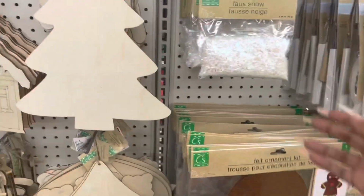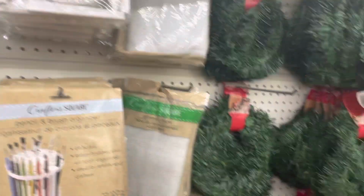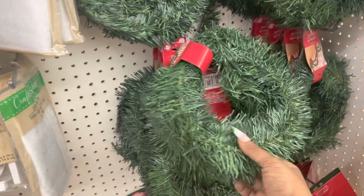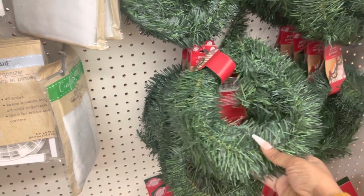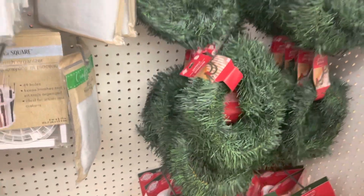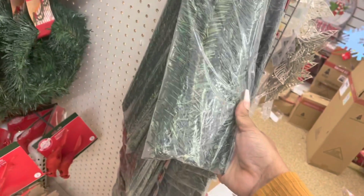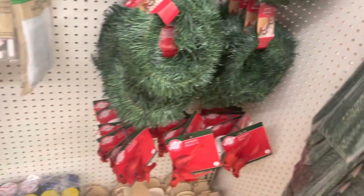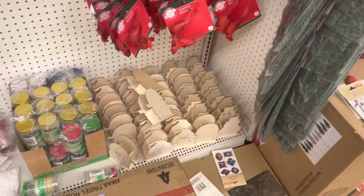They got the glittery faux snow. You can use these to make certain crafts. I could put in that bulb up there. More garland to where you can make your own little wreath or whatever it is. It looks very fake. It's very hard. And then they also have wire garland ties for whatever projects you may have, as well as other wood cutouts that you can paint and decorate however you like.